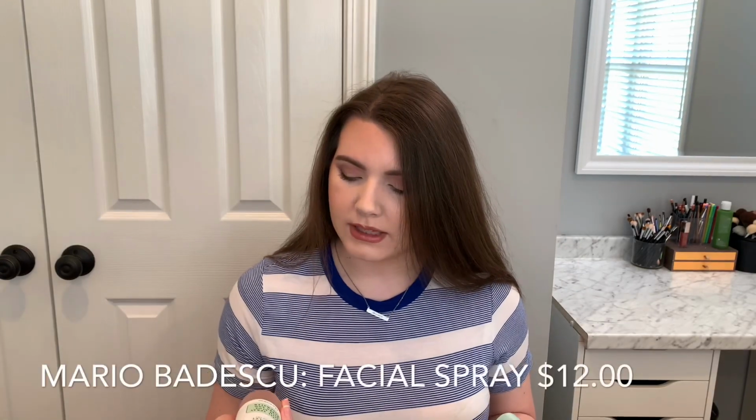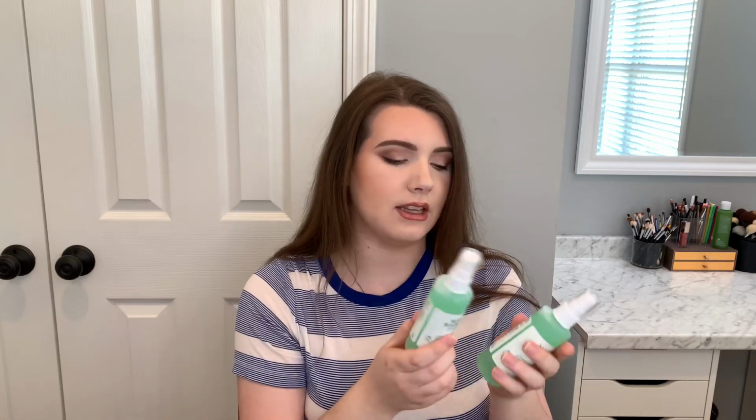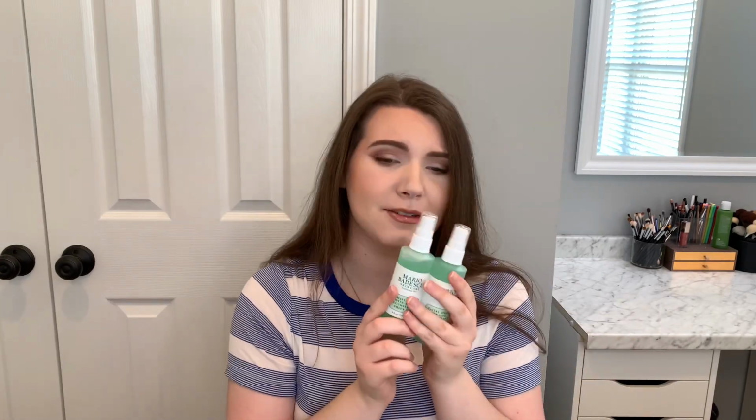So these are the BADESCU facial sprays. So the cucumber ones, I like the most. I just think they smell the best. I feel like they all kind of have the same effect. They all do the same thing. They're just different scents. But I do think that these smell the best to me.